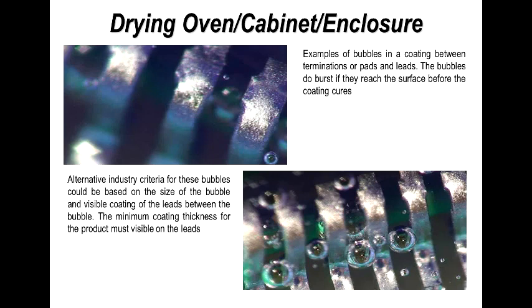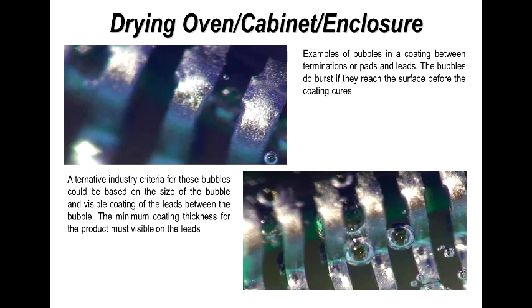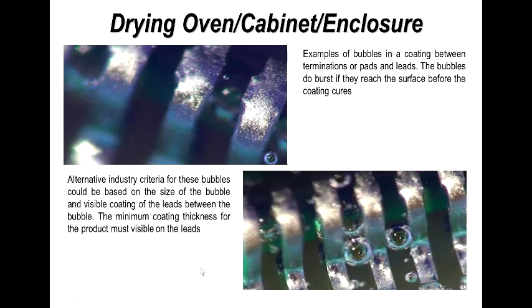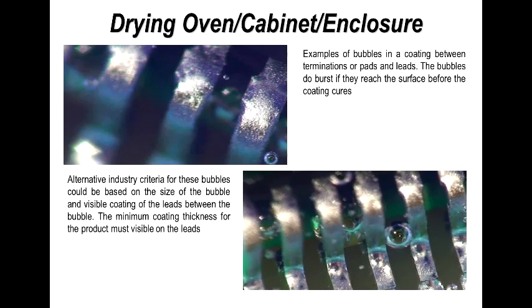If you speed things up, if you cure it quickly or dry it quickly, it's less likely to come out. So it's a combination of not necessarily air trapped in the surface or in the coating or underneath the coating. It's also the way in which we handle the boards afterwards. Also, there are other factors, but I just thought that producing these couple of video clips shows you what can happen if you just hold on, wait a little bit of time, and the bubbles will disappear. And then we don't have to have a debate on what's an acceptable bubble and what's not an acceptable bubble.